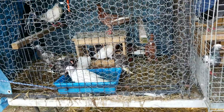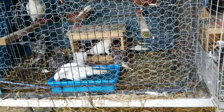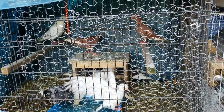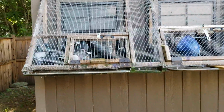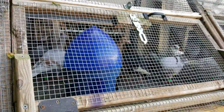I just tossed about 3 eggs that they had in there. These should be mostly all hens, but I think I got a cock in there. I hear them every now and then, but I don't actually see them doing the movement. All right, that's my breeding section. I still haven't broken down yet. Got their water. It's my flying team.